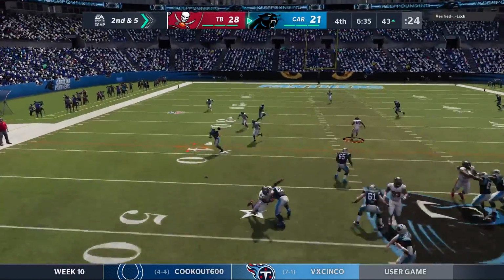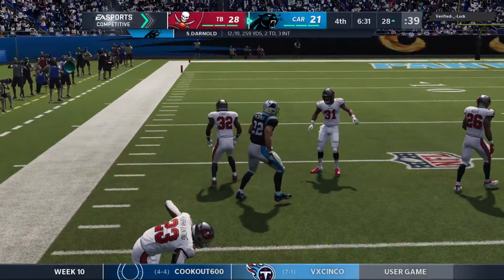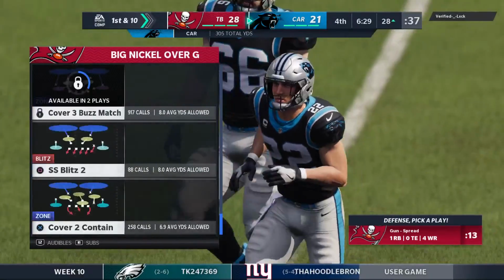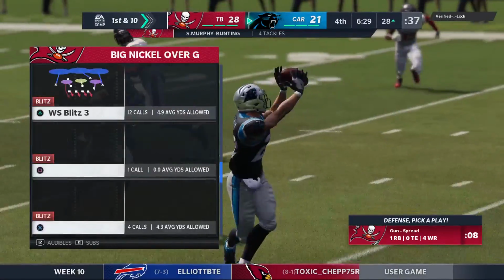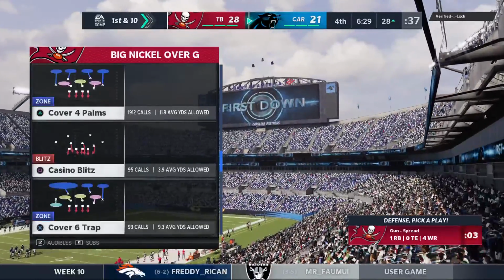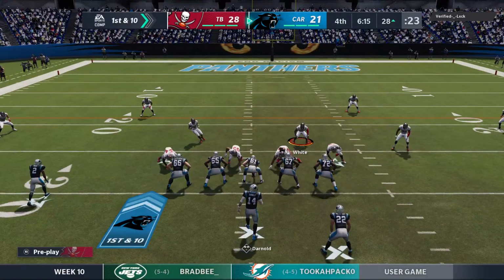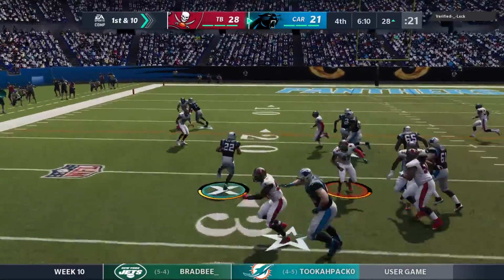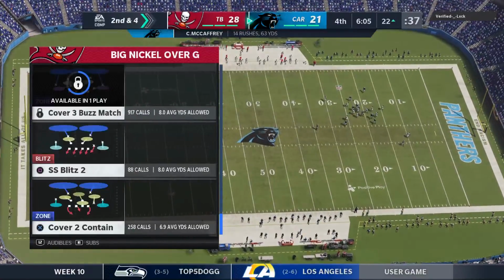2nd and 5 now. Darnold gets this to his running back. It's Christian McCaffrey. And this is going to lead to another 1st down as the tackle's made at the Bucs 28. It's a pickup of 15 and a fresh set of downs. 10 at the 28-yard line. The drive continues as they search for a tying touchdown. Here's 1st and 10. Shotgun handoff down to McCaffrey. It's a 6-yard gain on the ground, and that'll make it 2nd and 4.